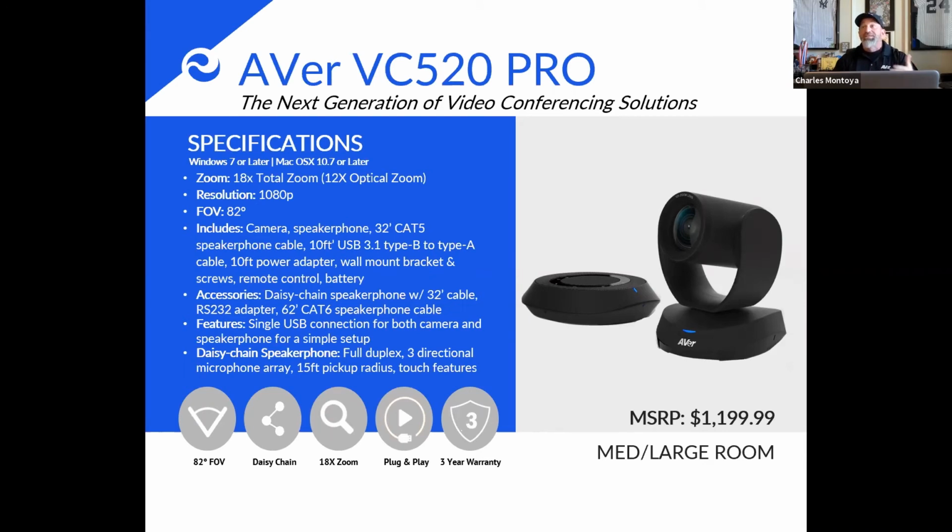12x optical zoom, 1080p quality, which is great for classrooms where they have really bad lighting. So this will help you in those low lighting situations. 82-degree field of view. Wiring is really simple with this, right? You have a power cable that goes to the camera. You have a USB 3.0 or it can go back to USB 2.0 cable that goes to your processor. And then you have a Cat 6 shielded cable that goes from your camera to your speakerphone, right?